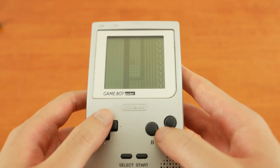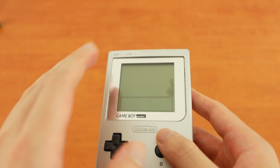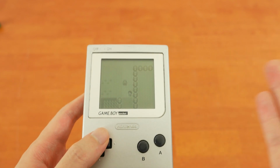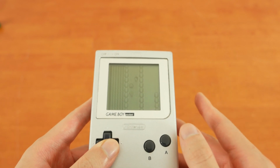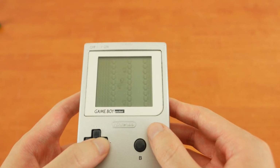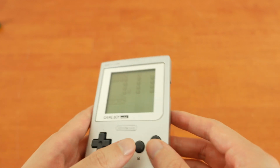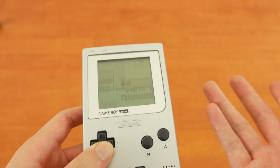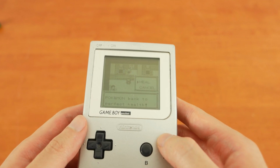In fact, I have a sneaking suspicion that the other people bidding on this might have known that there was no problem. See, I'm not familiar with the Pocket or really any Game Boy before the Color, but there was a little bit of competition for this item on eBay, and I have a feeling that anyone who was familiar with the Game Boy Pocket probably instinctively just thought, oh, it's probably the contrast knob. I had a feeling it would be an easy fix, but I didn't know it would be this easy. So yeah, I now have a fully functional Game Boy Pocket.